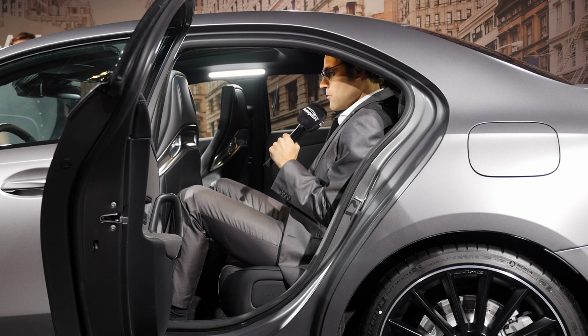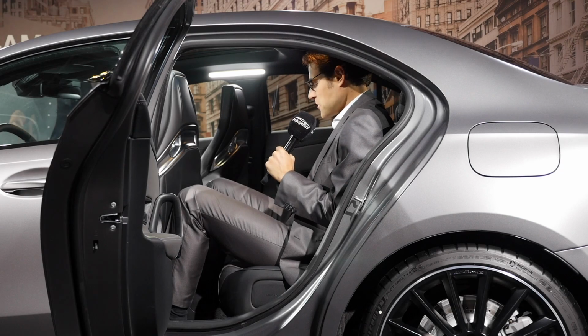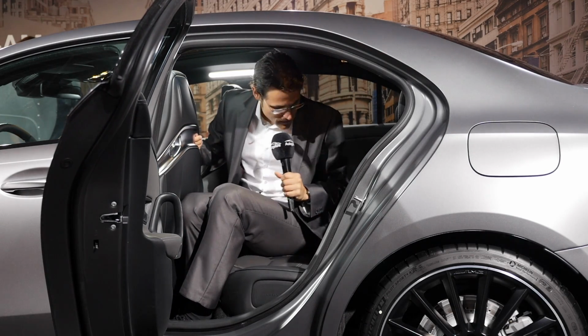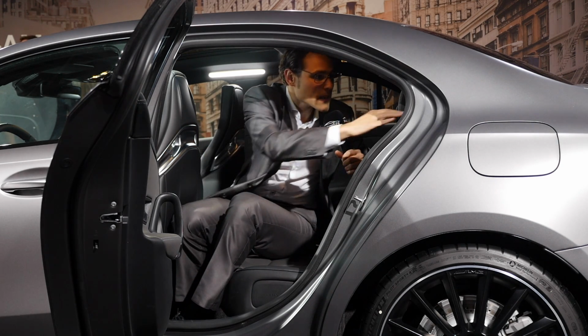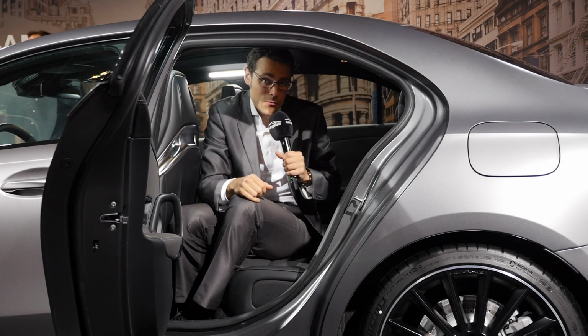Headroom is also totally okay, although it's a sedan with the falling roof. But, you know, it's actually then quite cozy here on the rear. Isofix at the outside of the seats, and you actually have to unlock the seats from the trunk, and then you can flip them around right here.